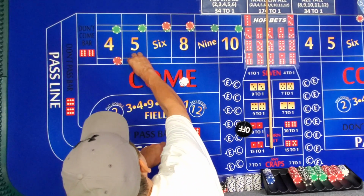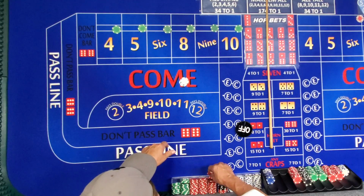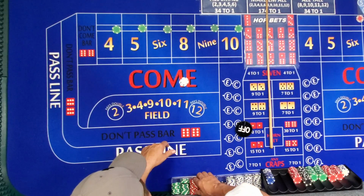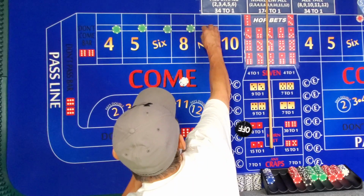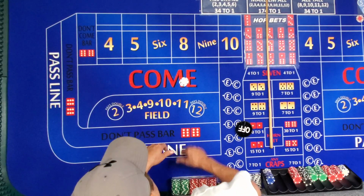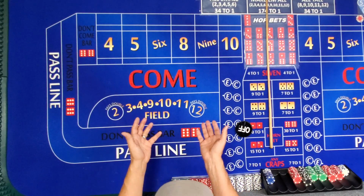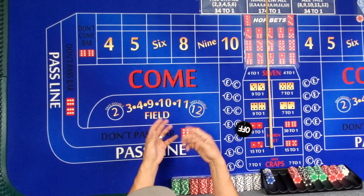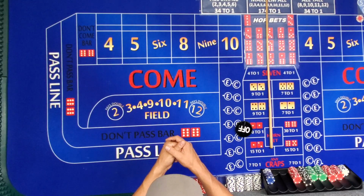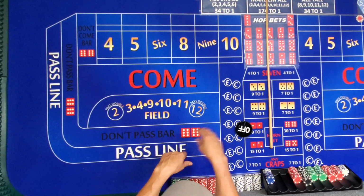Now, what I want you guys to do, since I've explained everything, is I'm hoping that you understood what I was trying to get across. And now, as we're playing, you should be able to tell if we're winning or losing because you understand the strategy first of all. And then you'll see the adjustments I'm making based on what the table's doing. So let's go ahead and get started.